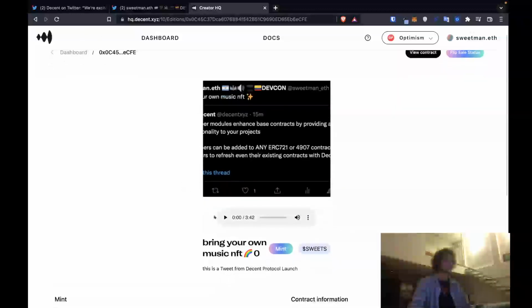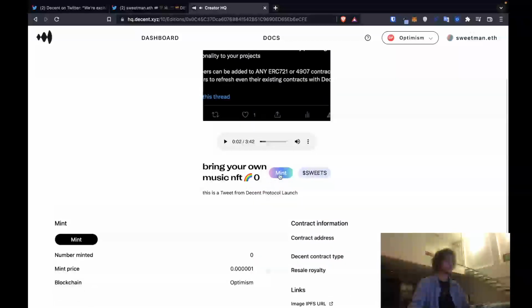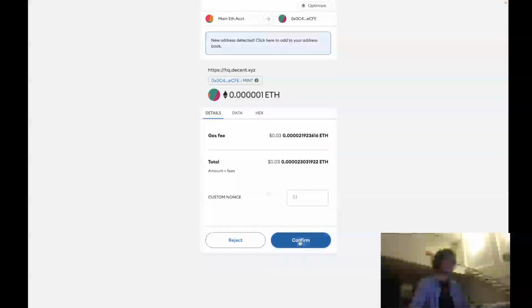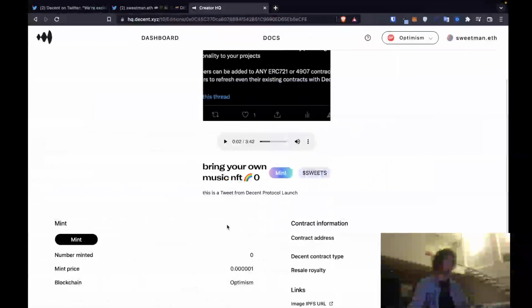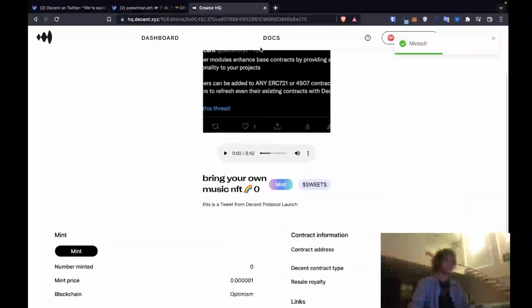We've now got the image loaded. We've got my audio. And so now I can mint it. I'm gonna mint. It's gonna charge me a little bit of ETH, but I can buy it. It's 3 cents. Transactions on Optimism are super fast, and now I've got an NFT.